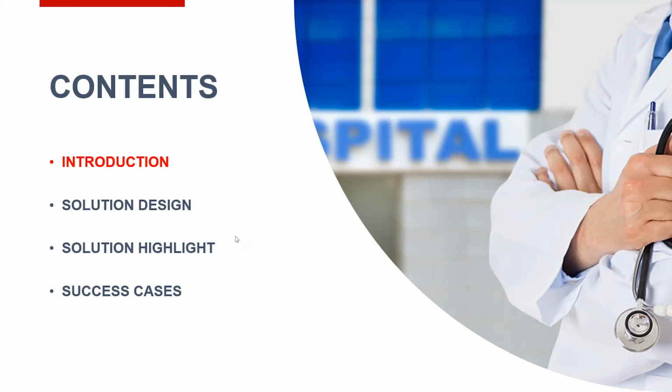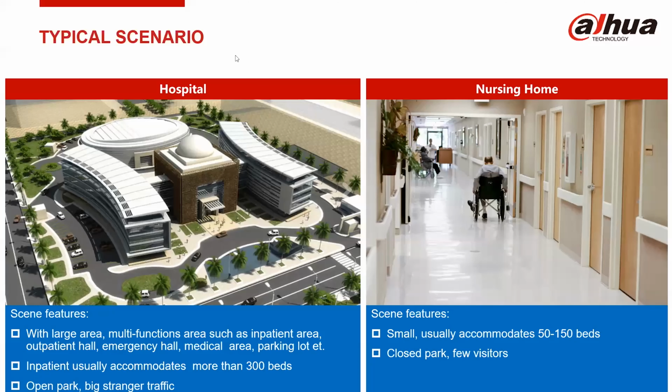As we go on with the training, on an introductory bit of it, I'll take you through the hospital solution bit, starting with some features of the scenes.